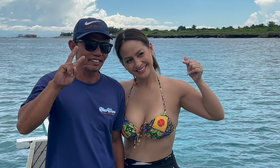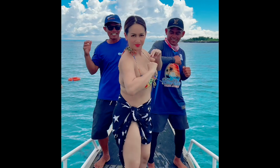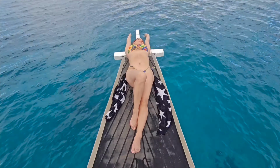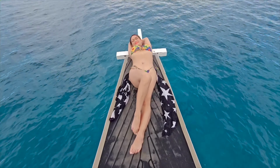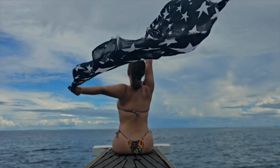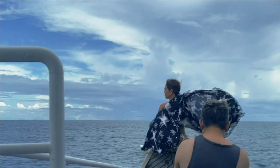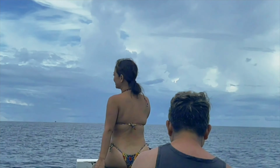And here are our two captains of the ship na nakasama ko sa TikTok, in which we were able to get more than 22 million views doing Forever Young. It's such an amazing feeling to be one with nature and feel the breeze. The water was so still, and mas lalo namin na appreciate ang Cebu and just being out in the ocean.